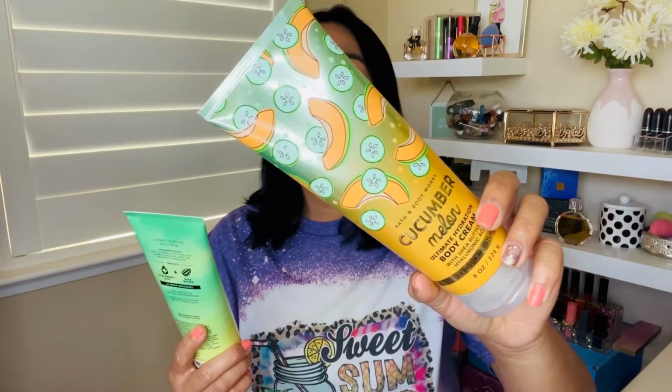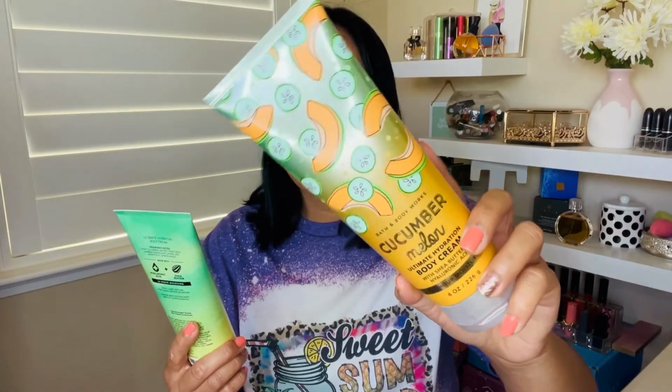I got a couple of hand lotions. I think these came out to be like $6 a piece instead of $15, or less. I feel like they were like $4. The Ultimate Hydrating Body Cream. This one is in cucumber melon. I love the packaging. Oh my gosh, so pretty.